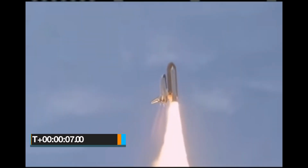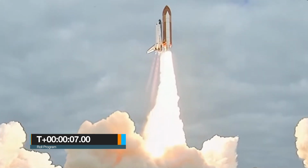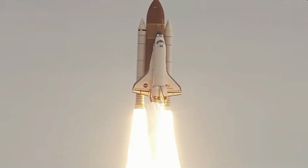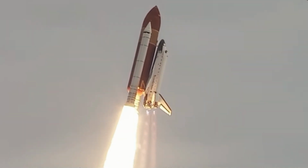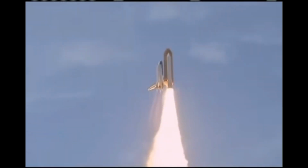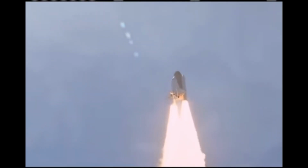T+ 7 seconds. The orbiter initiates a program to roll the space shuttle through a simultaneous pitch and yaw adjustment. Roger, roll, Endeavour. This is done for several reasons, such as reducing vehicle stress and increasing vehicle performance. Early analysis showed that rolling to the heads-down attitude would reduce the aerodynamic loads and stresses on the vehicle.